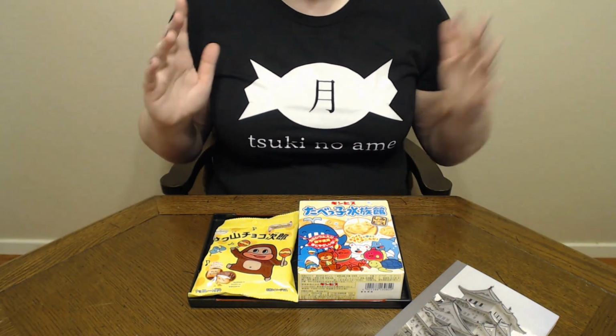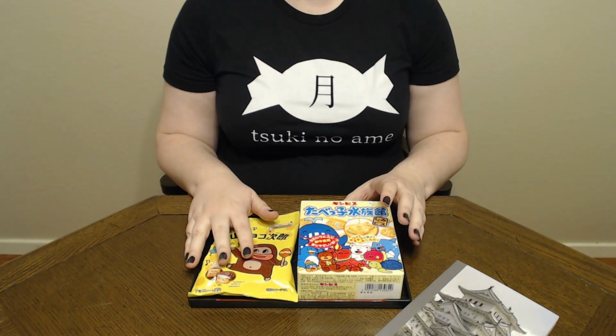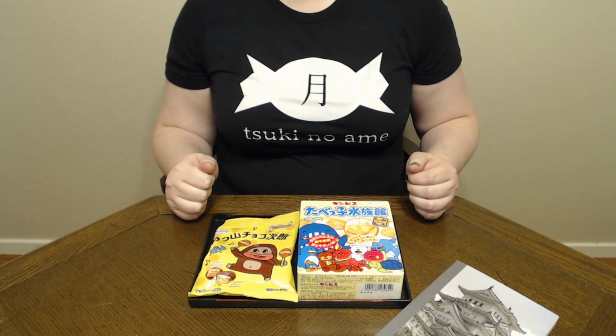These are both just really, really good cookies. If you like the chocolate cookies, and you do like things that are kind of a little more fun and whimsical, definitely give either of these a try. You won't regret it.